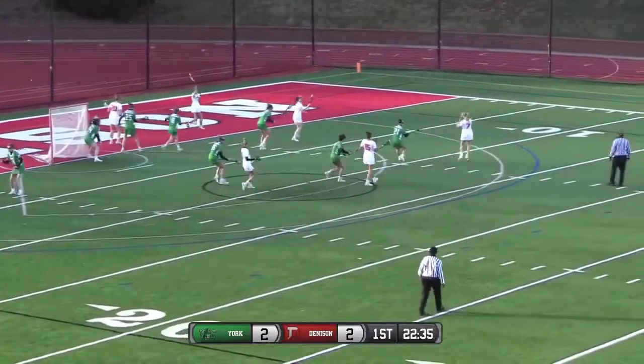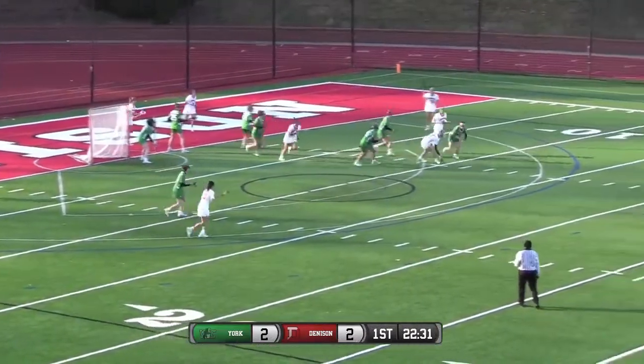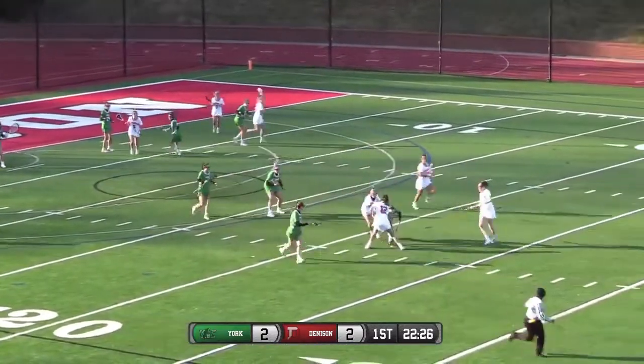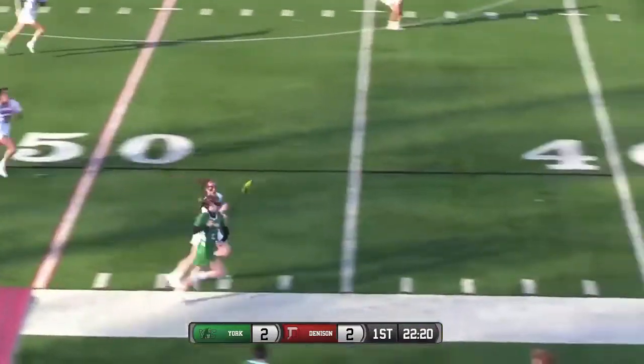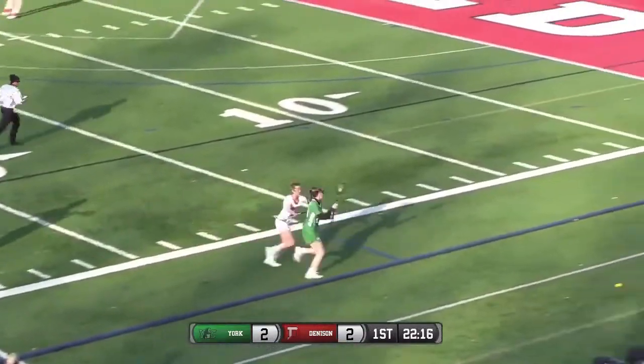Trying to work in is met by her defender. Trying to find Fisher in the middle there, but couldn't quite come up with it. And here's McTague. McTague just going to get stick checked there. It was a good defensive play by number 21, Janowski. And it's going to be going the other way here for the Spartans. And that one's going to be taken all the way down.